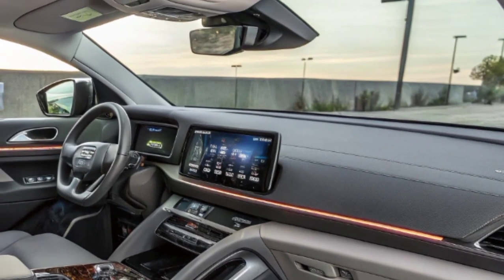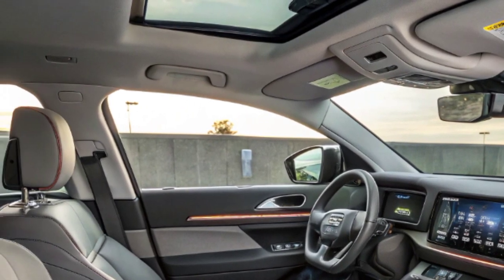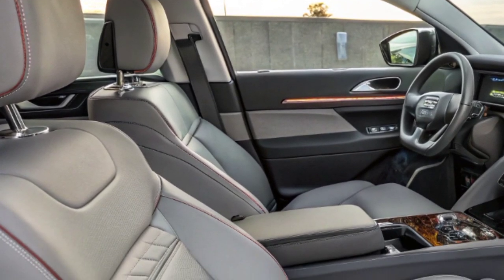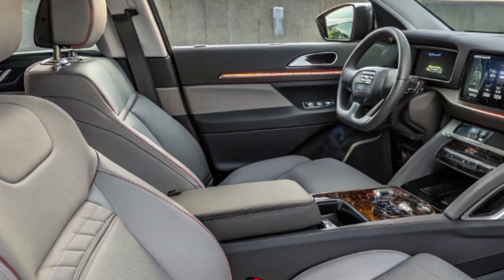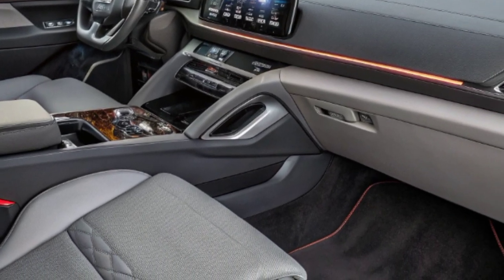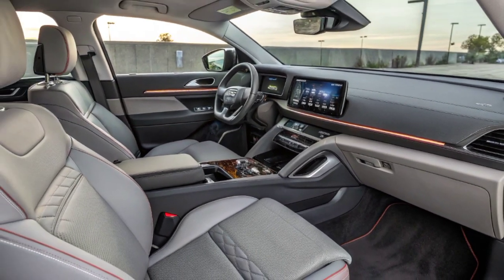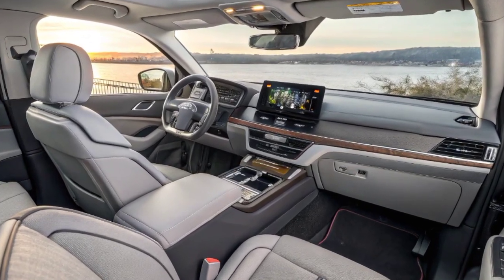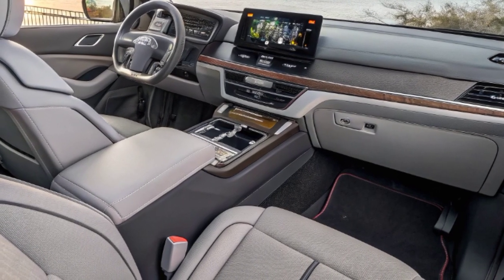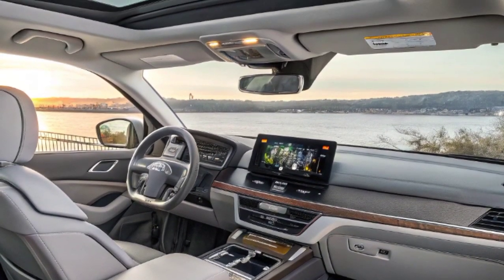Let's not forget about safety, an area where Subaru consistently shines. The 2026 Ascent will include the latest version of Subaru's EyeSight driver assistance suite, which typically features adaptive cruise control, lane keep assist, pre-collision braking, and more. Enhanced sensors and upgraded software should make these features smoother and more intuitive. Additionally, expect the new Ascent to offer available features like 360-degree camera views, rear automatic braking, and maybe even hands-free driving functionality on highways, something that's becoming more common in the segment.